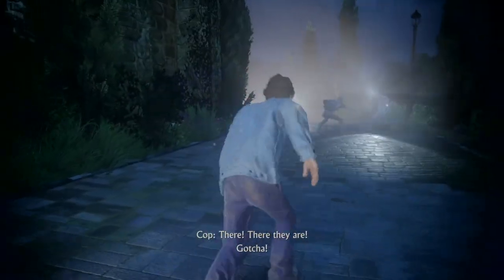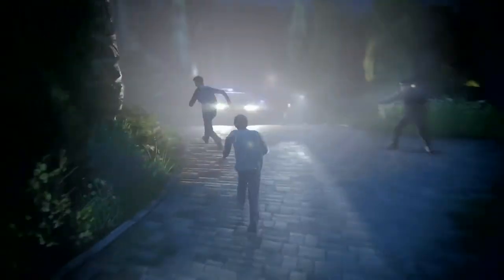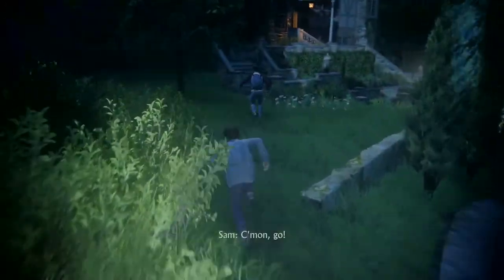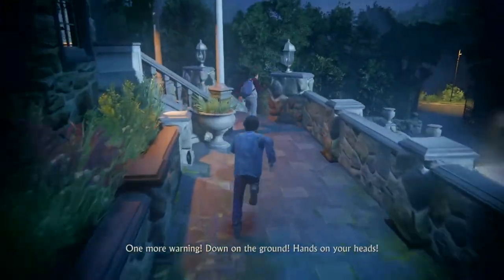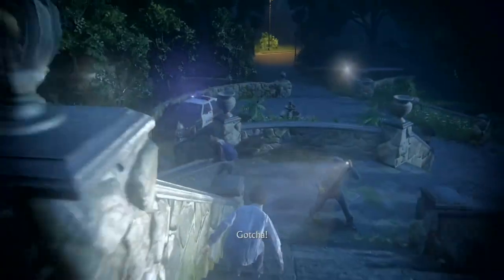There! Gotcha. There they are! Run like hell, Nathan! You're only making this worse for yourself! Come on, go! Go for backup! I did already! One more warning! Down on the ground, hands on your head! Gotcha! Oh, shit.